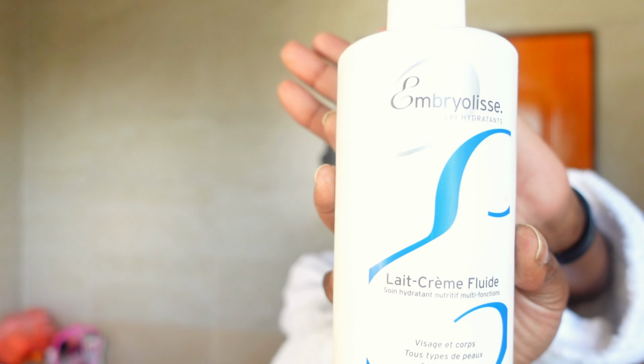Once the product has soaked into the skin, we can move on to the next step, which is your moisturizer. You can really use any moisturizer that you have. Just make sure that it's moisturizing and it's targeting the problems that you have with your skin, right?